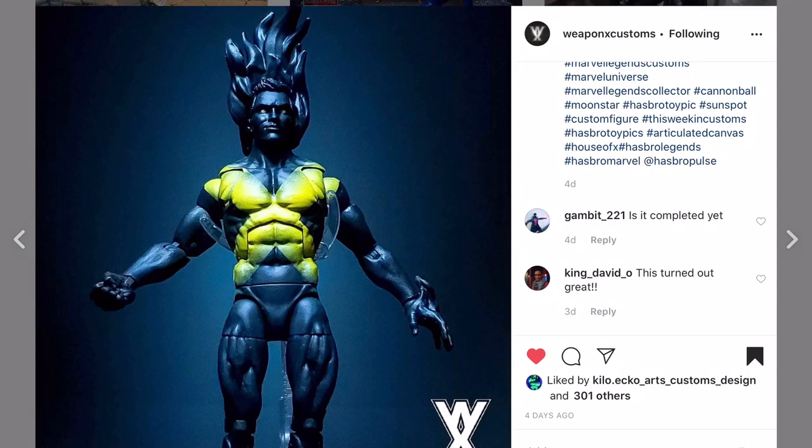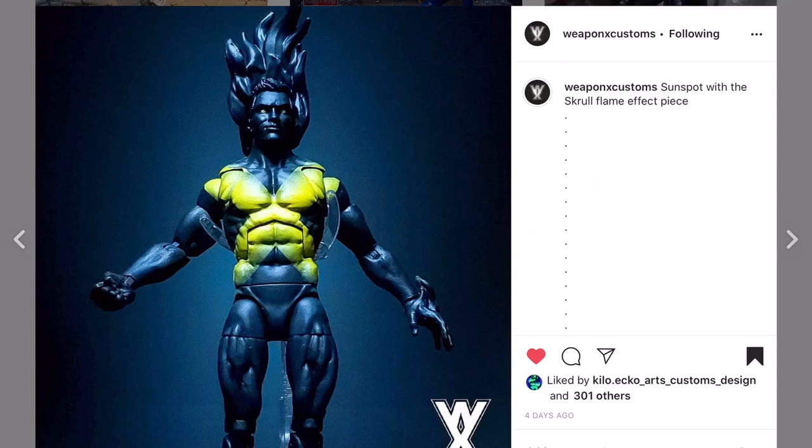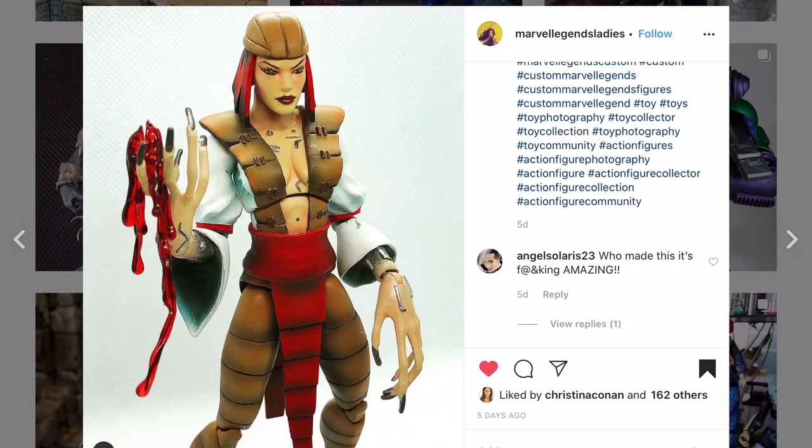Weapon X Customs, he did this Sunspot recently. He was going back and forth on which head to use. He actually ended up just using the one that came out in the most recent wave, the Johnny Storm. That's actually the whole entire Johnny Storm body. What I love most about this is the paint apps right there on the chest. You can see how he's powered up, and the smokiness is coming across in the yellow X part of his uniform. Yeah, really well done application of that paint right there, and those lines he did by hand.